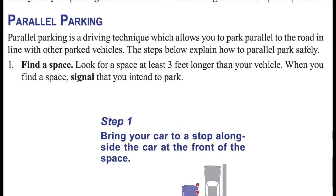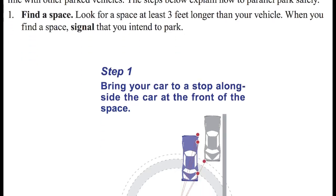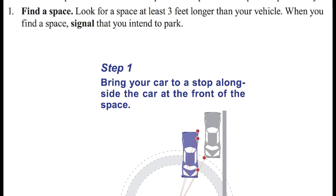Parallel parking. Parallel parking is a driving technique which allows you to park parallel to the road in line with the other parked vehicles. The infamous parallel parking. The steps below explain how to parallel park safely. Number 1. Find a space. Look for a space at least 3 feet longer than your vehicle. When you find a space, signal that you intend to park there.